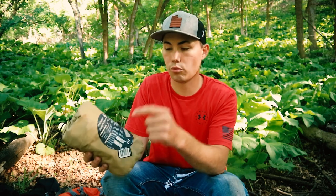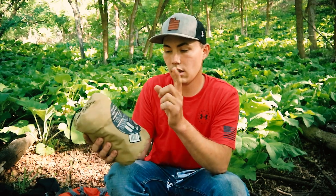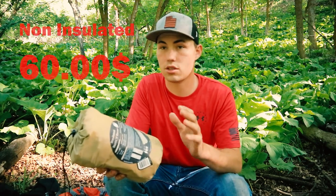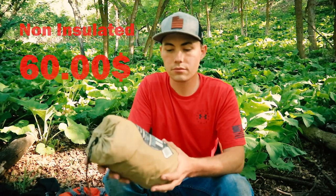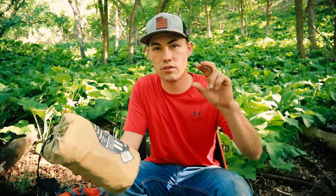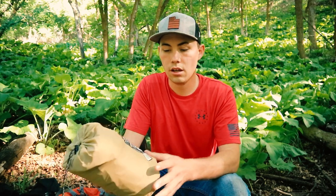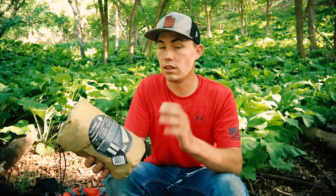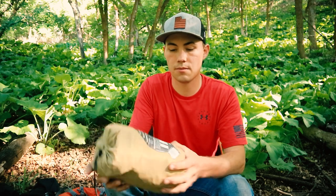You can pick up just a regular, non-insulated Klymit Static V for right around $60, depending on where you pick it up. Some of the specs for this: it is 72 inches long, 23 inches wide, and 2.5 inches thick. So it gives you a really nice cushion. The insulated version comes in at 25 ounces. The non-insulated version comes in at around 18 ounces.